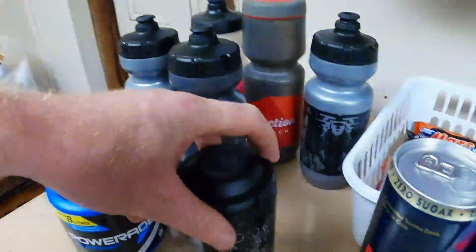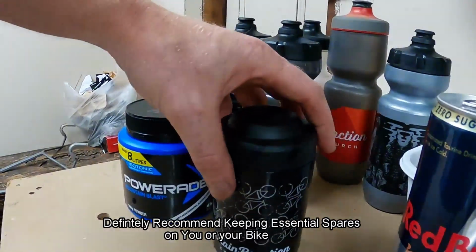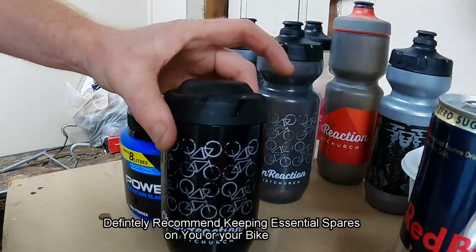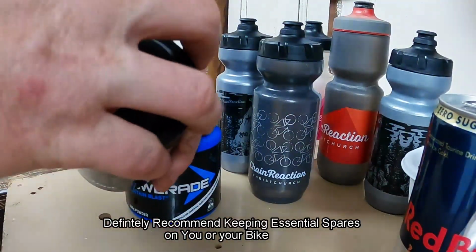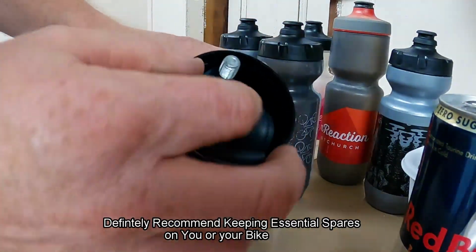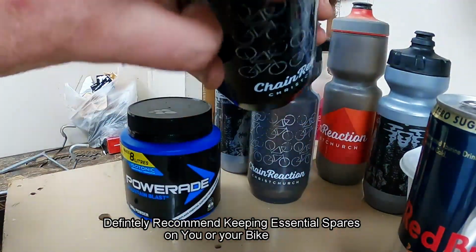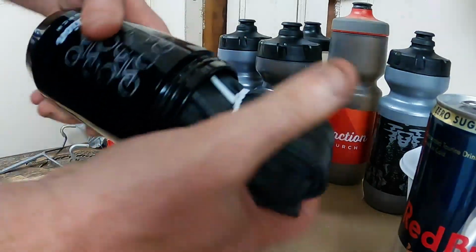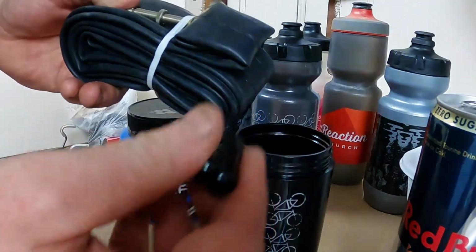Now, this wee fella here is not a bottle. This wee fella here is called a keg. Now, it's good for keeping all sorts of goodies in. You could put food in here to have on hand at all times. I'll be putting them in my jersey pockets. What I'm going to be keeping in here is some on-bike essential spares. I've got a CO2. Got a tube, also down in here, tire lever, and the CO2 applicator head.